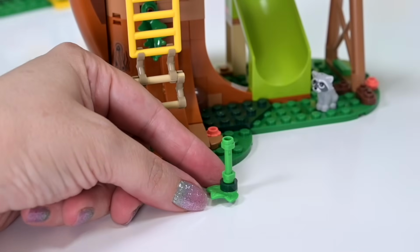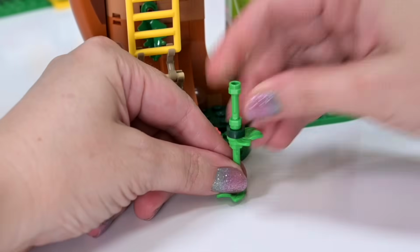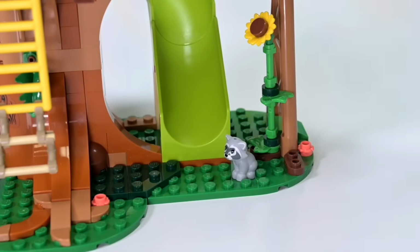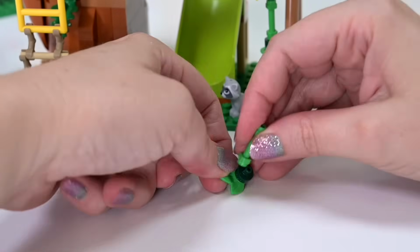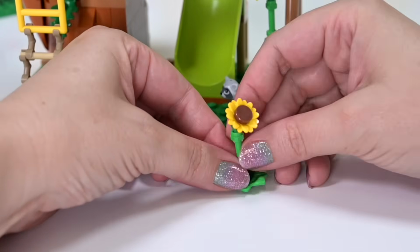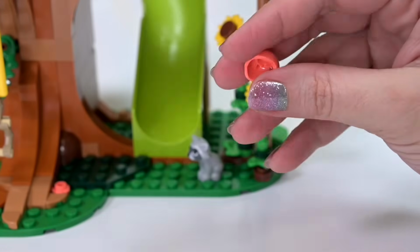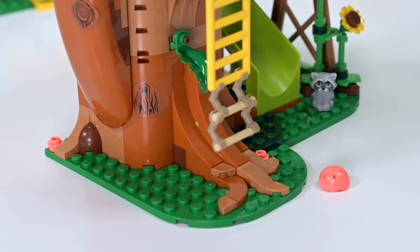And then, because the sunflowers are a thing this wave in the Lego Friends, we've got sunflowers growing down the base, because sunflowers are hardy. Sunflowers will grow anywhere. They just kind of pop up in cracks in the bitumen beside the road. So yeah, they love life. They will get to the sun.